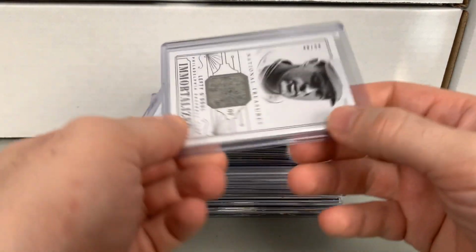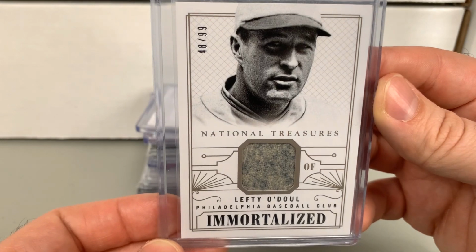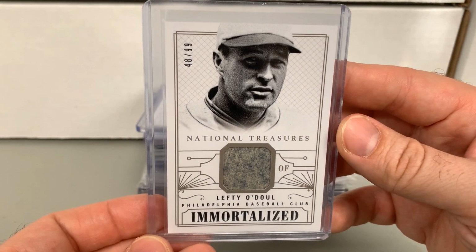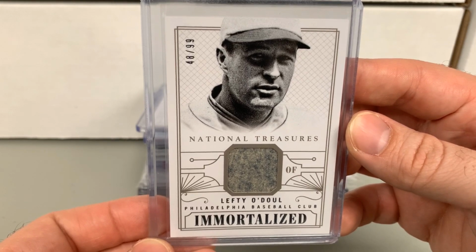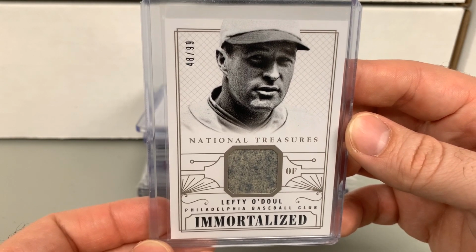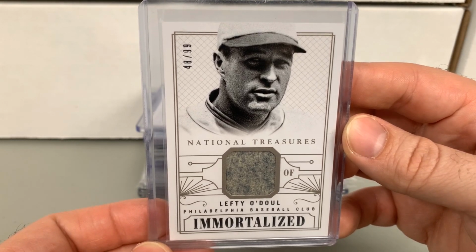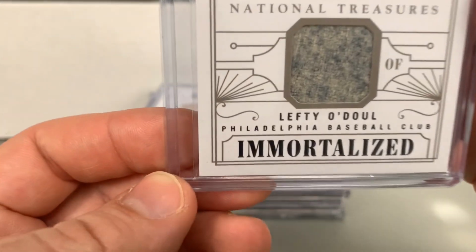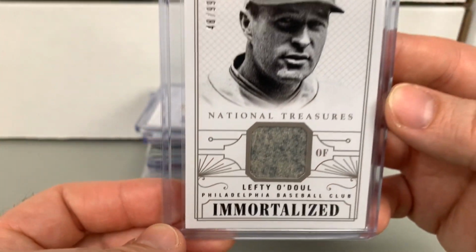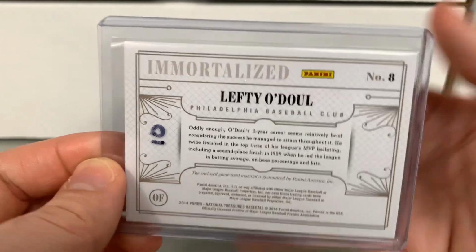So we're going to start off with a few relic cards. We've got some Panini Baseball, so I will give it to Panini. They have some pretty cool old school relic cards, something Topps does not typically offer. This is Lefty O'Doul, and this is from a set called Immortalized out of National Treasures. Obviously, you can see that piece of relic is super old school, numbered to 99. So happy to pick this one up for the PC.